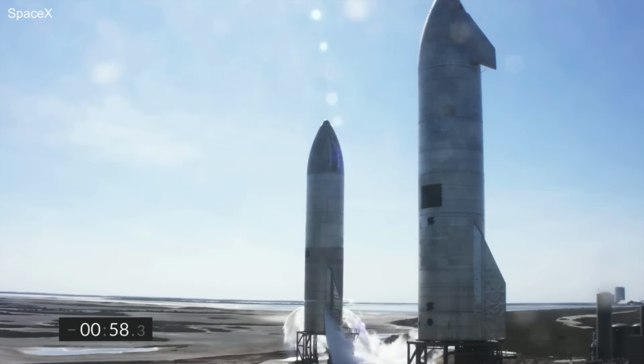Minus 1 minute to the launch of Starship serial number 9. Propellant loading is complete. Next event is retract of the quick disconnect from the flight vehicle.